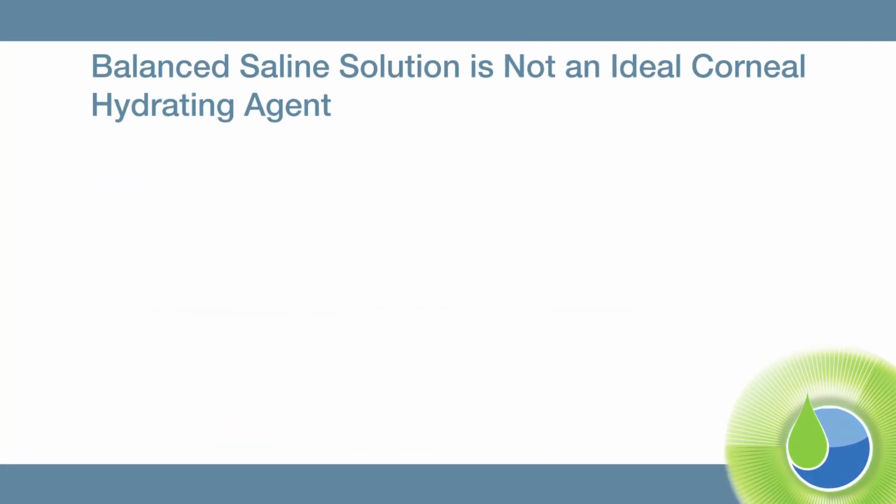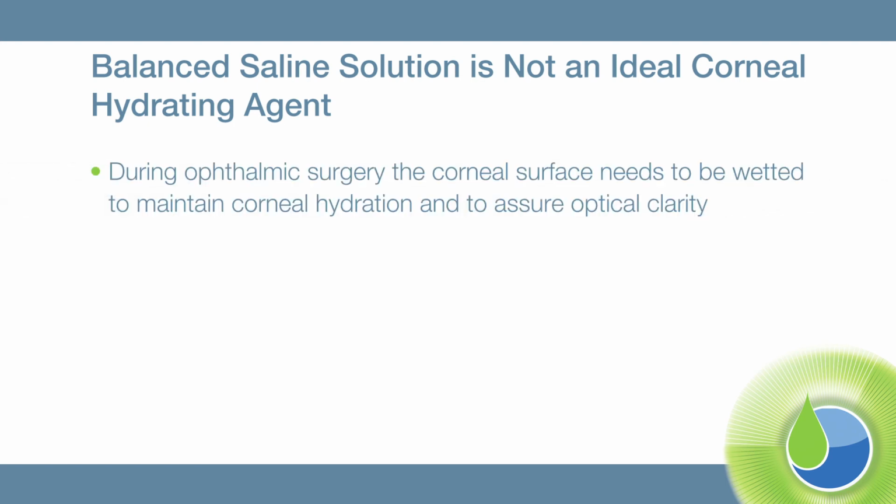I want to start with a very simple topic, which is of relevance to us surgeons on a day-to-day basis. And that is essentially the problem that we typically have a nurse who needs to use BSS to flush the cornea so that we have good optical clarity during surgery.